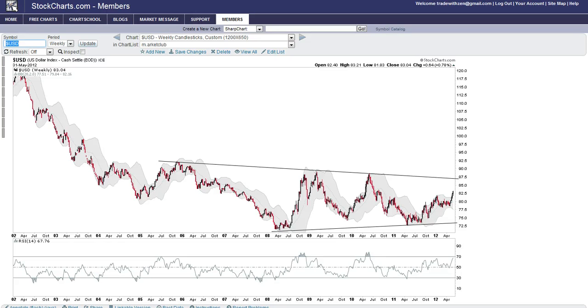I'm going to take a look at multiple views of the actual US dollar itself and of UUP, since I can't look at intraday charts of the US dollar on StockCharts, so I have to use UUP. So first, this is a weekly chart, 10-year, and you can get a broad picture of where the market's been and where we may likely run into some significant resistance based on historical precedents.